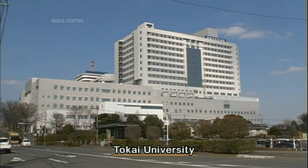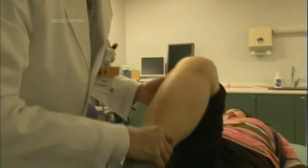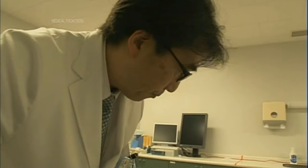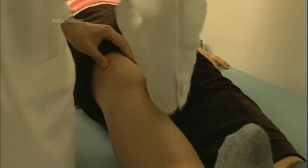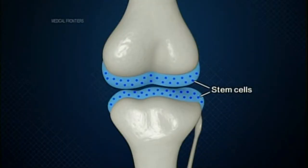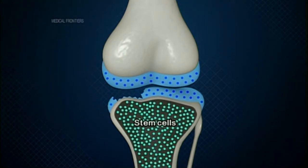Murata heard about a new treatment to regenerate knee cartilage and visited Tokai University. Orthopedist Masato Sato has been studying methods to regenerate worn-down cartilage for 15 years. He focused his attention on stem cells that can produce new cells. Cartilage doesn't contain many stem cells. Once damaged, it can't be regenerated. But the fluid in bone marrow contains many stem cells that can produce cartilage cells.